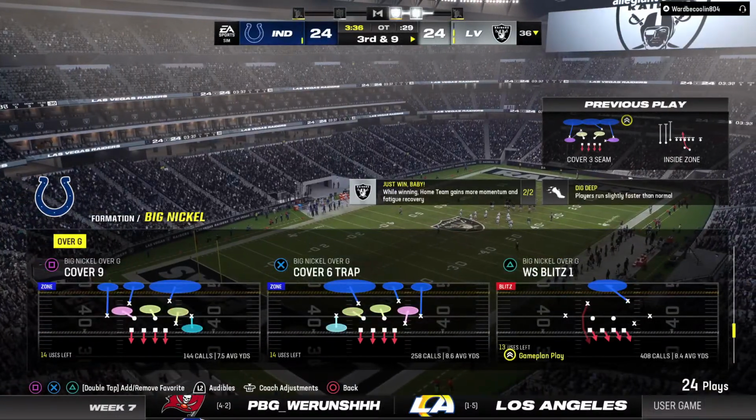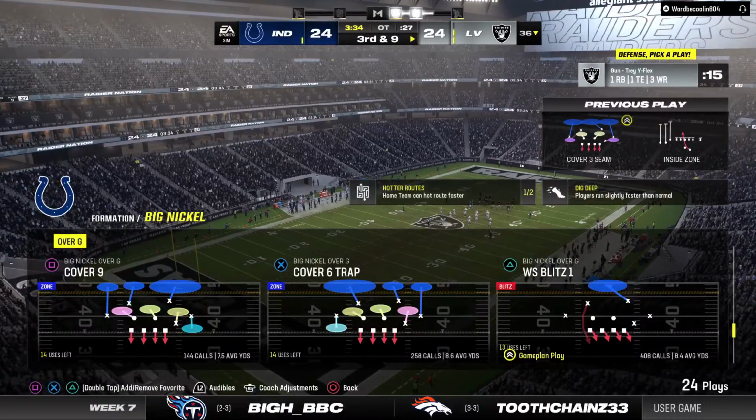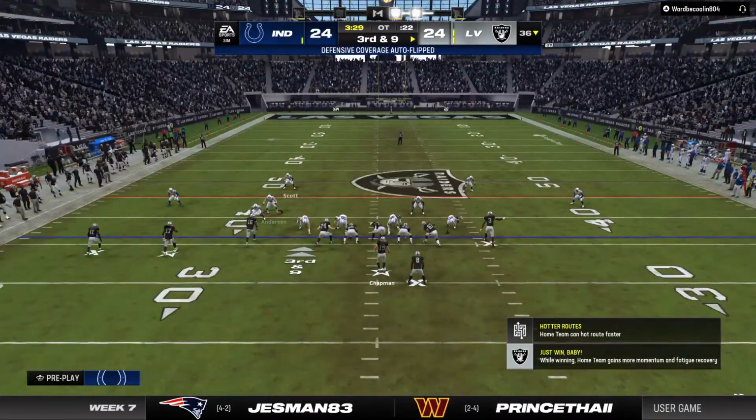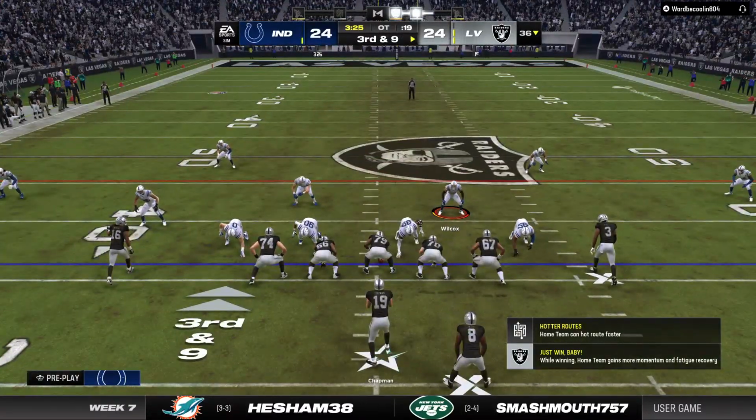Yeah, now maybe you bring in an extra defensive back or two because you want to try and defend on 3rd down. They like to play those nickel or sub packages, don't they? Coming up on a 3rd and 9. Opening drive of overtime as they look to convert.